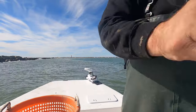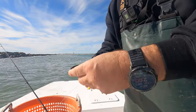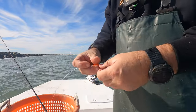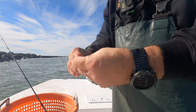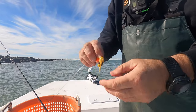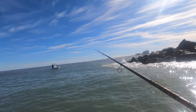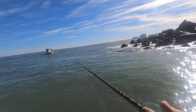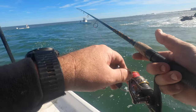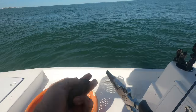So what I'll do is take the bottom sweeper jig and just kind of hook it all in there. Just like that. And like I said, everything, and I'm talking everything, bites this. First drop. Let's see what we got here. Using a 7-foot Penn Squadron. Damn. He got me.